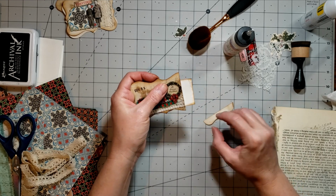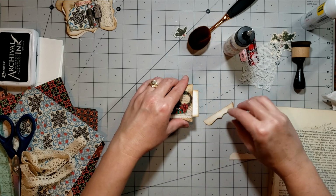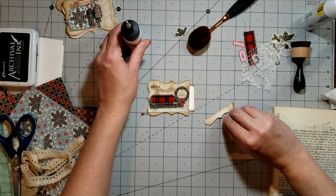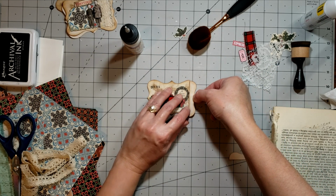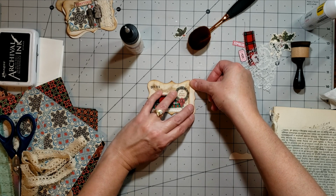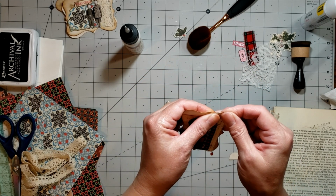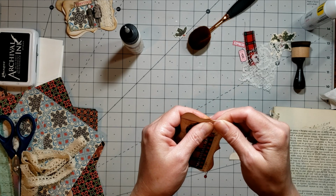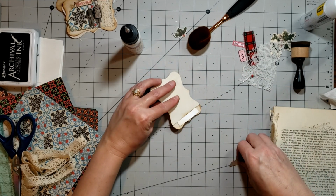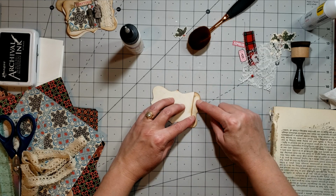I have to wait a second on that. Okay, so let's put a little more glue. It's a little bit tricky doing this part, but it's definitely possible. So take this and go like that. Came a little bit too close here, but I can trim it off a little bit. And then we'll have this one. Oh, I think I got them backwards. Oh well.